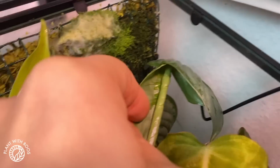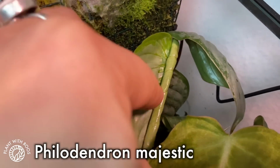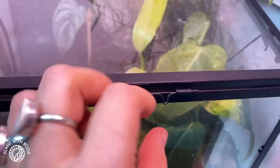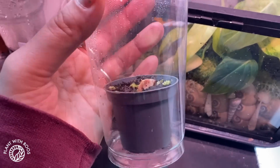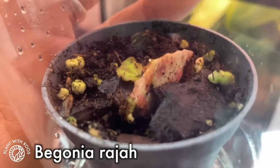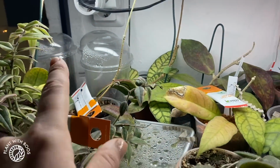Then we have a Soderini or something. What is the name of that hybrid? Majestic or something. In there, there's also some fungus growing, which I don't mind. So this is a bit of a mess, but not enough of a mess to intervene right now. I think I'm gonna leave it. All these pots that you see like this are begonia propagations. There is a begonia Raja baby in here, and I have a few more spread out.